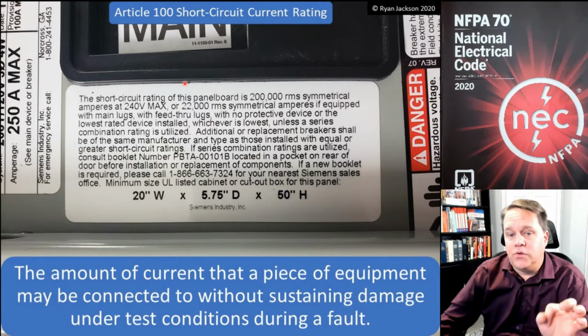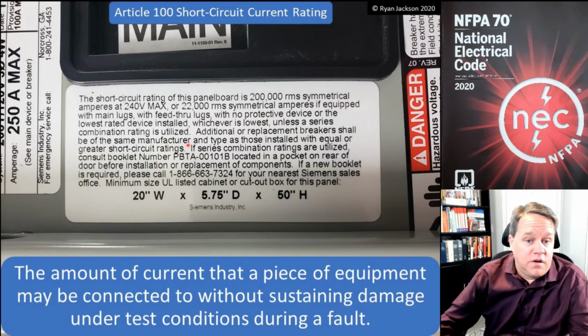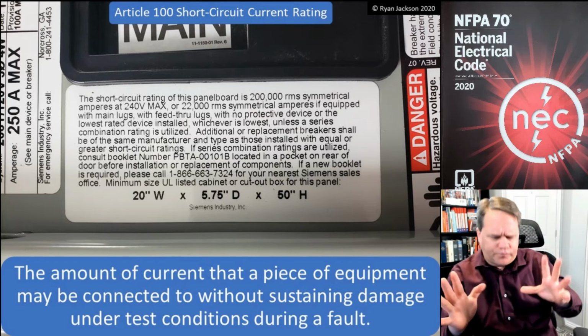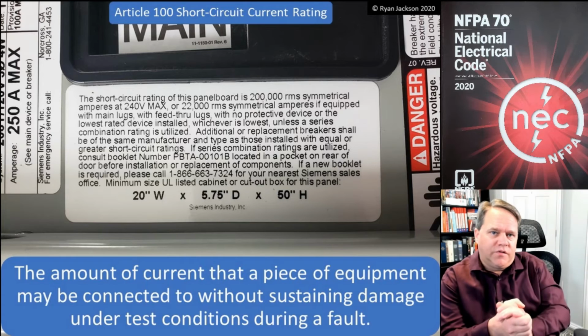Or 22,000 amp symmetrical if it's equipped with main lugs, feed-through lugs with no protective device. Or it's whatever the lowest rated device is installed in the panel board, whichever is lowest. Okay, so buying this thing off the shelf, it's rated 200,000 amps.